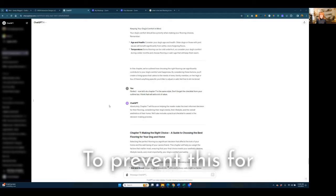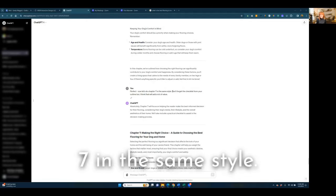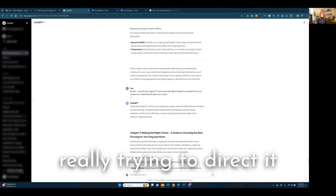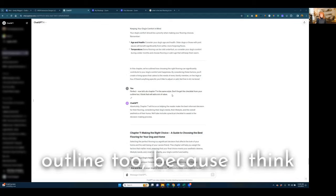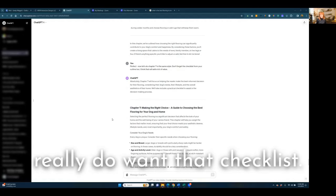To prevent this for chapter 7, I said, perfect. Now let's do chapter 7 in the same style. Not really sure why it kept reverting back, but I'm really trying to direct it now, being more specific with my instructions. And then don't forget the checklist from your outline too, because I think that'll add a lot of value. I just reminded it that I really do want that checklist.